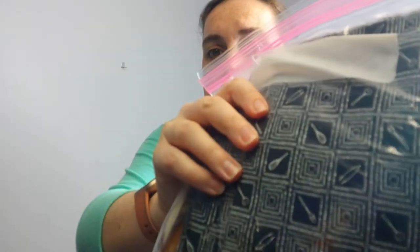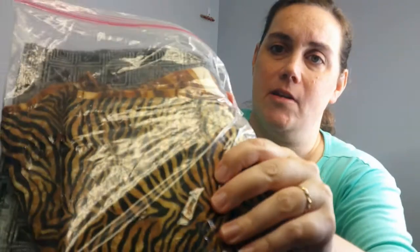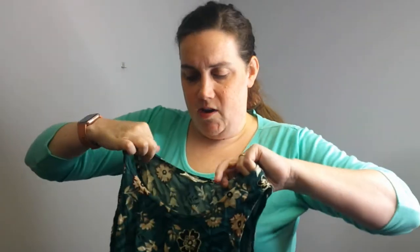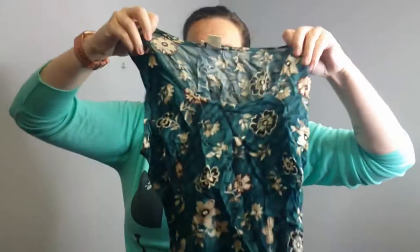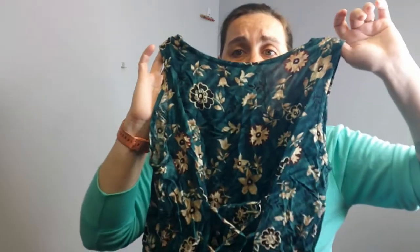More fabric. This one on the outside has spoons and stuff from the kitchen. And then there's some animal print. This is a little 90s dress by Rampage. It's just a little mini dress with the lace up back. And it is a size 9, which is like an extra small, small. It's very cute though. So 90s dresses do well.